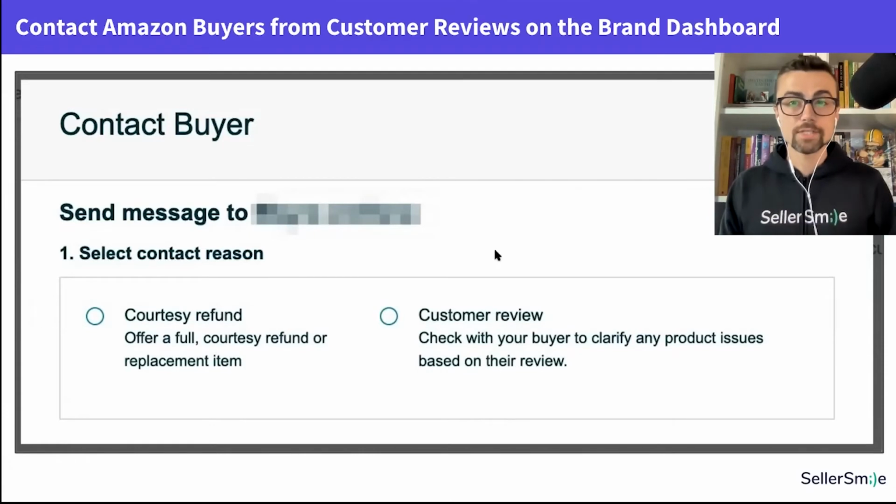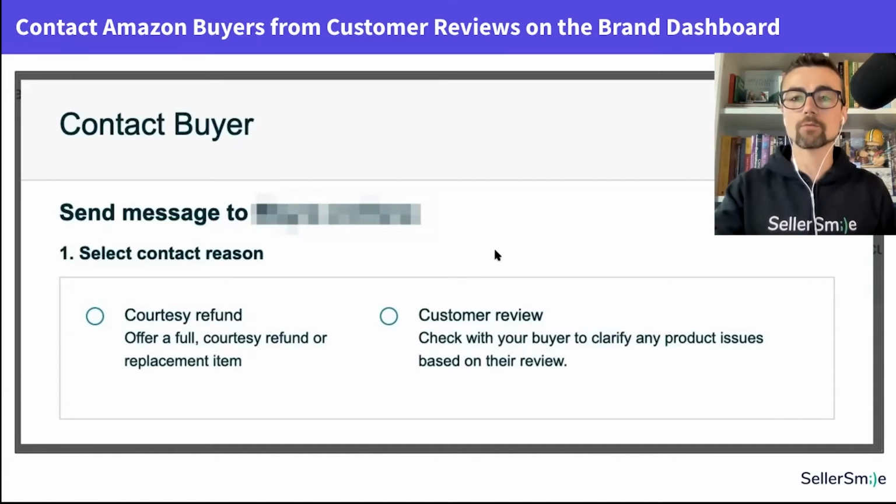One of the biggest benefits that we see about this feature is that it removes the labor-intensive work of having to manually scroll through pages and pages of orders to try to find these buyers to connect with them directly. Amazon is doing the work for us. They're allowing us to reach directly out to that reviewer to send them a message. Although it's a templated message, we can be confident that we're connecting with the right buyer and we're able to offer them some type of resolution or at least open the conversation.